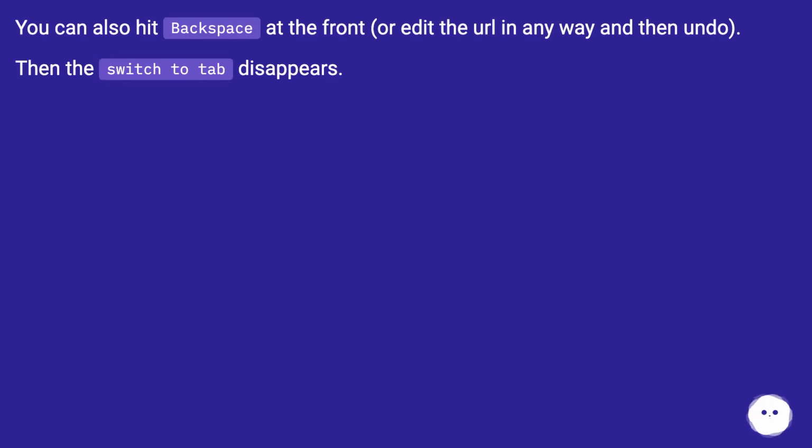You can also hit backspace at the front, or edit the URL in any way and then undo. Then the Switch to Tab disappears.